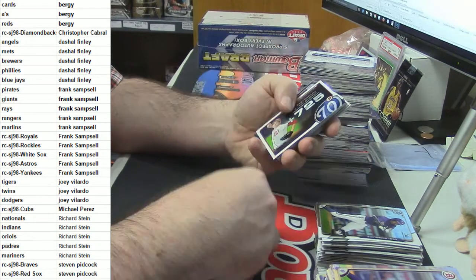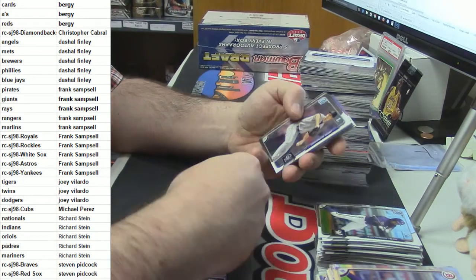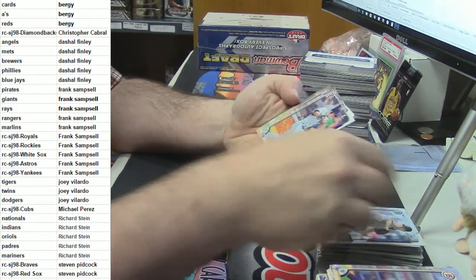Andrew Suarez, Sky Blue for the Giants. Eric Fed, Dividends for the Nationals.